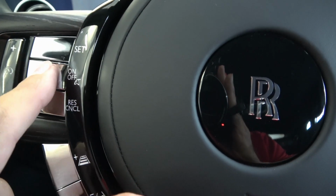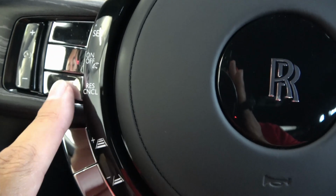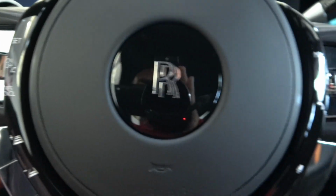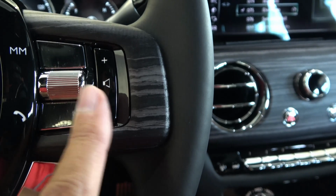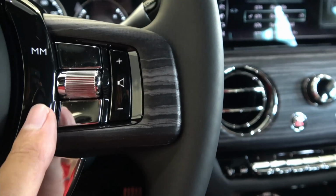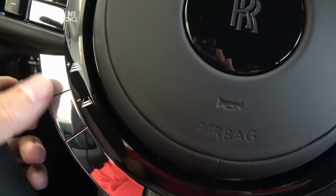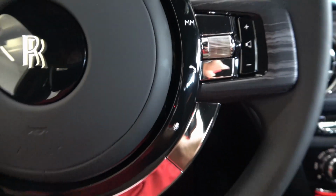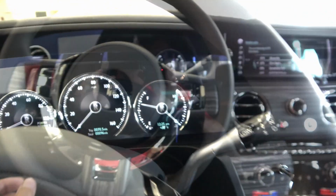Now, when you look at chrome, when you touch any of these buttons, you can feel the coldness of the metal. So this is not a plastic covered in chrome. This is actual chrome pieces right here. You have the volume control for your radio right in here. You have the phone controls on the side. You have the adaptive cruise control. Of course, this vehicle is modern, but it's wrapped in this very classic, very elegant design. Now, what else do we have here?